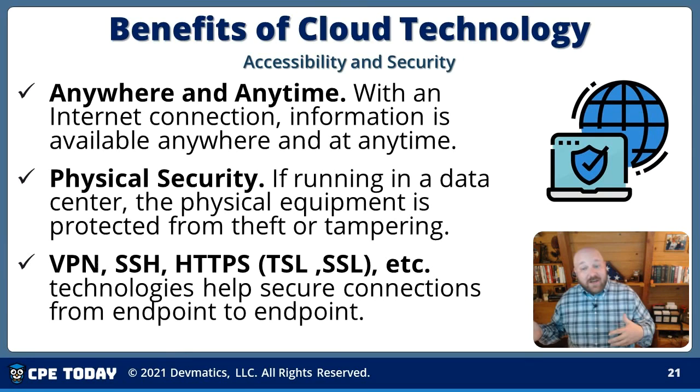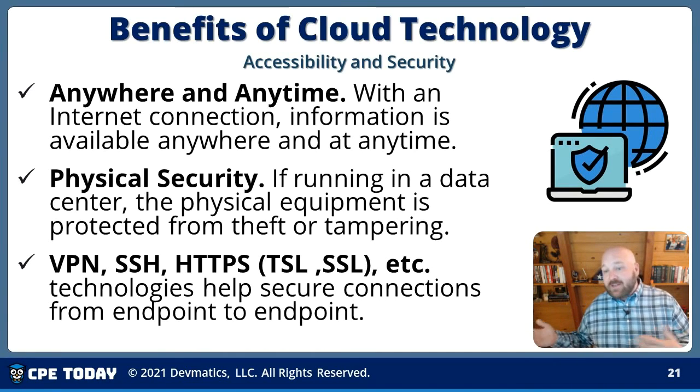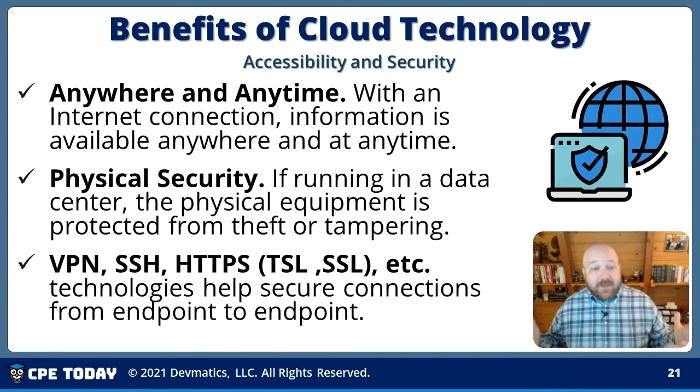With respect to security, cloud tech is actually more secure than non-cloud tech. That's kind of a misnomer and a miscommunication, I think, by a lot of people. They think, oh, if it's cloud, it's not as secure. Typically, cloud tech has better security than what you would get with traditional office infrastructure.